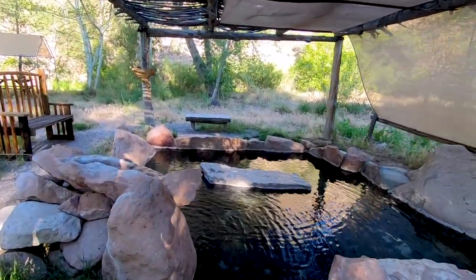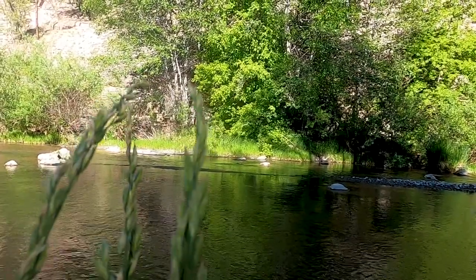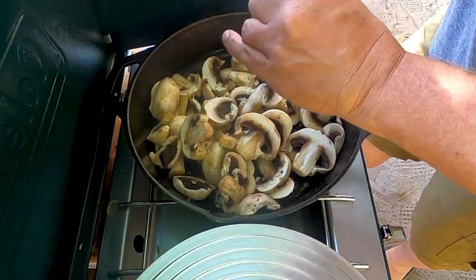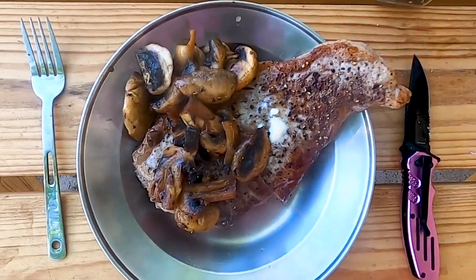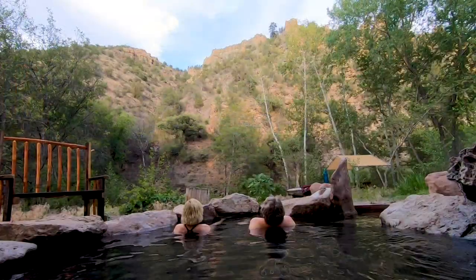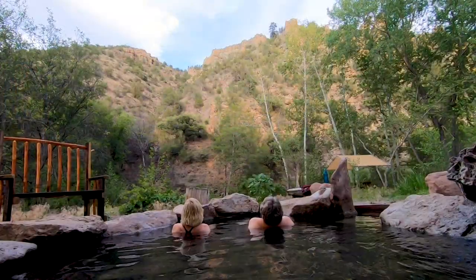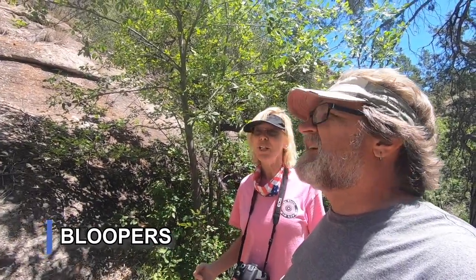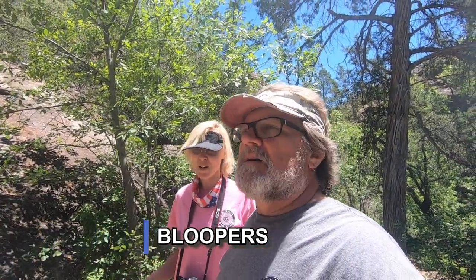Make dinner and come soak in a hot tub. Now, we're thinking that it's not 100-foot elevation to get to the cliff dwellings. We're thinking it's 1,100 feet. I saw 175. I'm thinking it's 1,175, because it's up there and up to the top behind us.